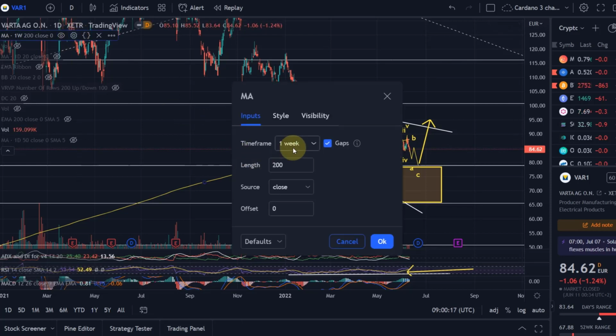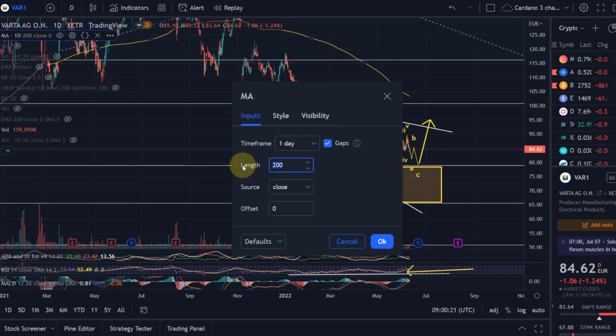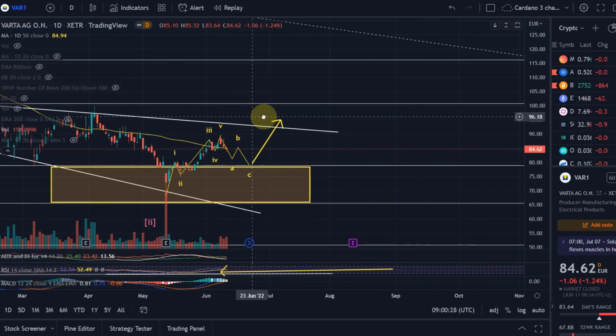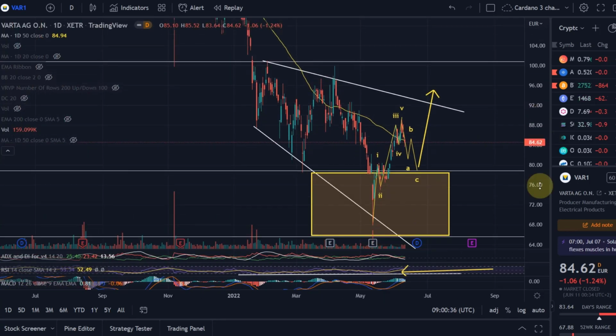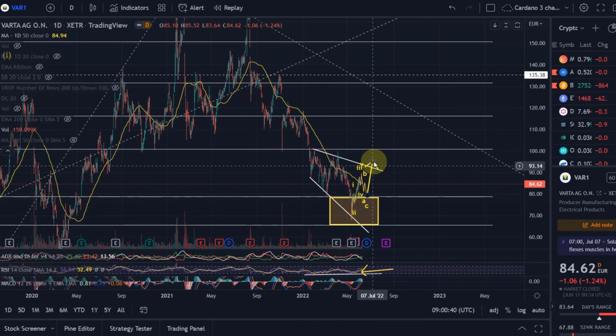But also very important, if we add or change this to the 50-day moving average, you can see that VARTA has currently dropped just briefly below the 50-day moving average again. And a move above that would also be required to confirm a breakout to the upside. And in addition to that, also we want to move above those previous swing highs. So the most relevant swing high that we can see here is around $100.